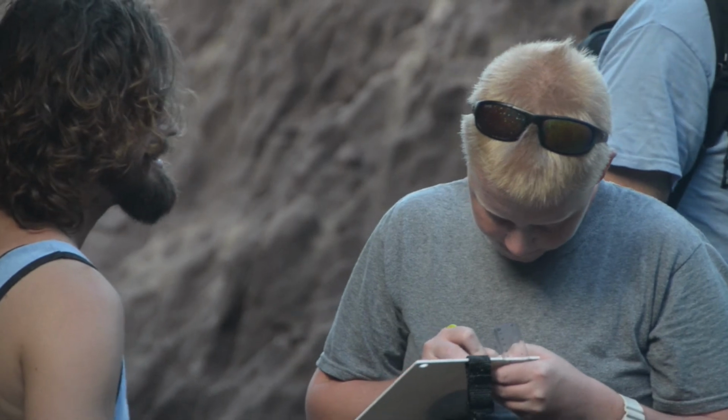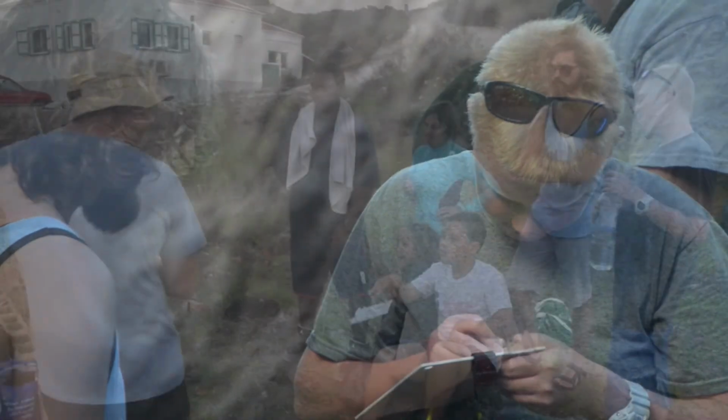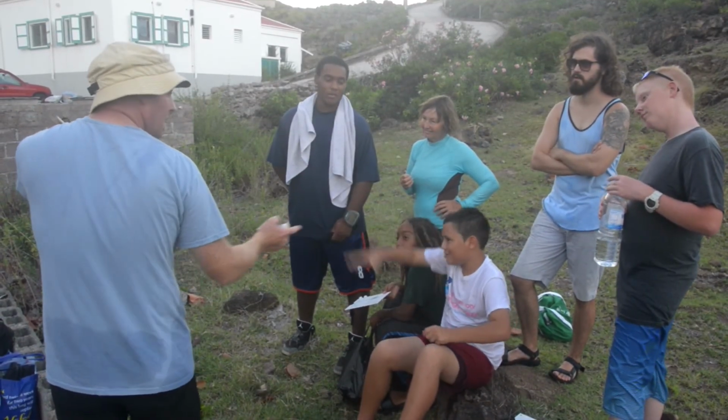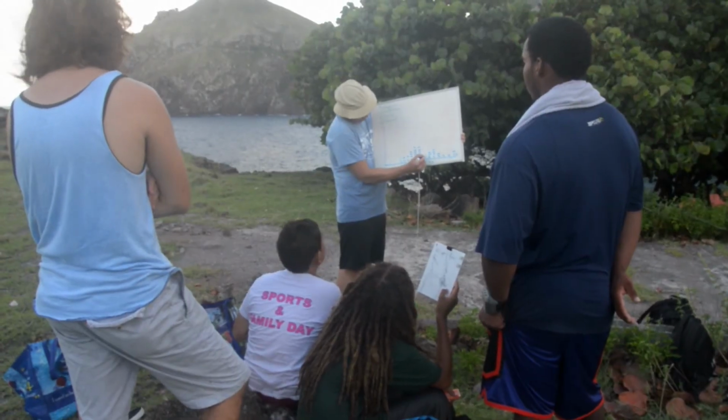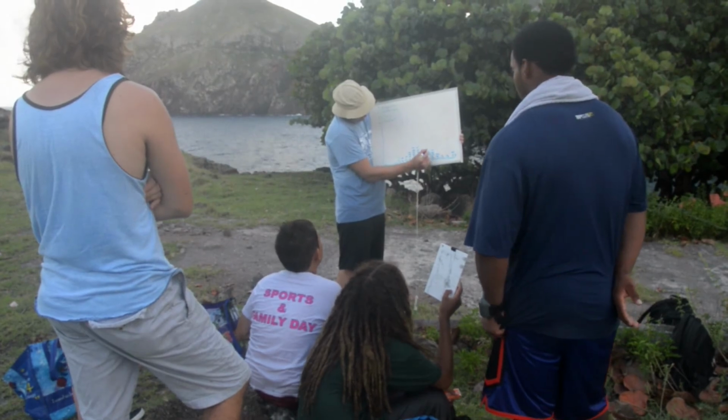Early exposure is always important for environmental awareness, and it's true that we conserve what we love. And the best way to get people to love things is to get them out and exposed early. And these kids have been fantastic. They're definitely fully engaged in their environment and enjoying themselves, as well as learning something valuable.